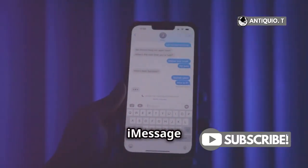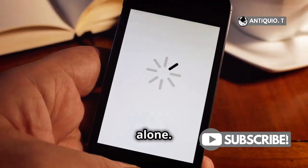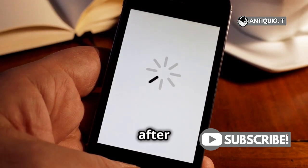And finally, iMessage glitches. Messages not sending or weird bugs? You're not alone. Many users are experiencing this after updating.